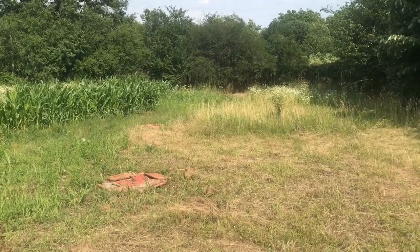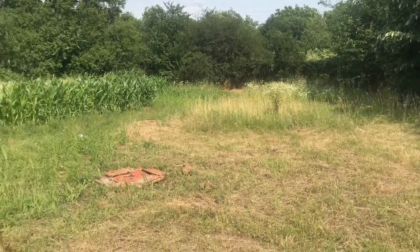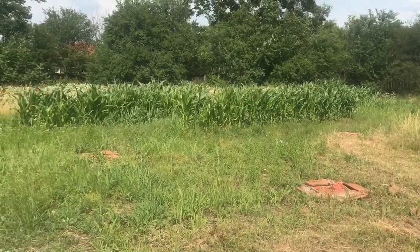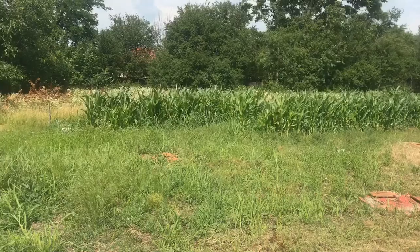Hopefully in a couple of years I should be able to open this up to animals that will graze around them, probably geese or something. I think it might be the way I'm going now.